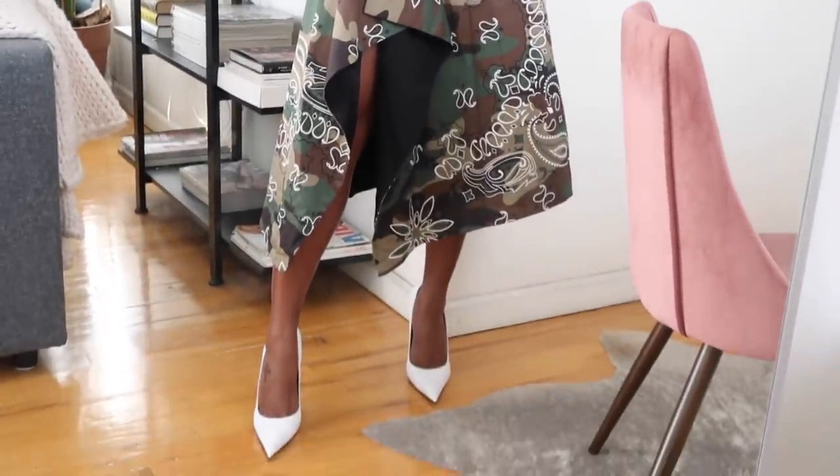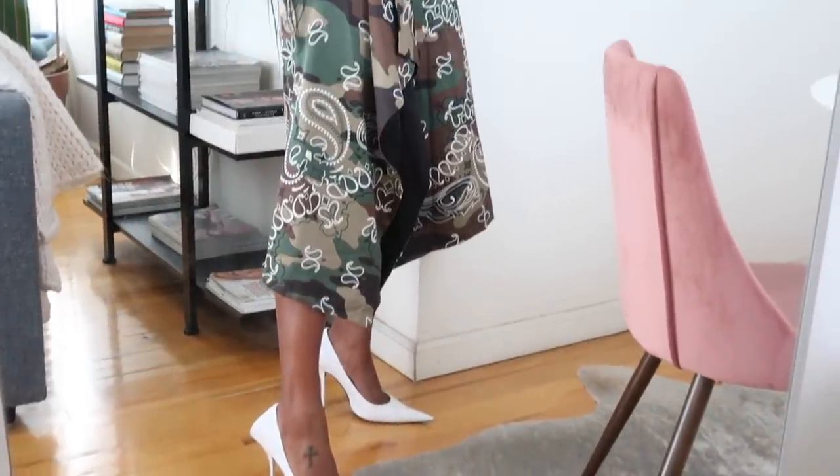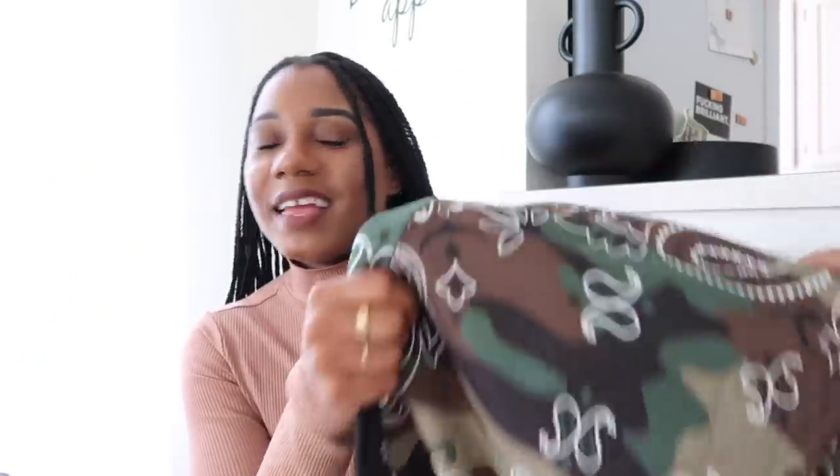I can wear this with boots. I have a pair of white boots that'll look great with this. I can wear this with sandals and a crop top in Miami. I can wear it here in New York. This is a piece that's seasonless, it's timeless. It's trendy, but not too trendy, and I love it.